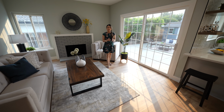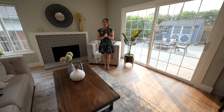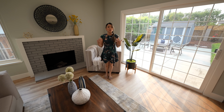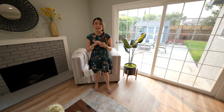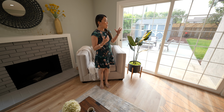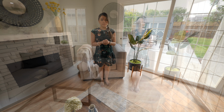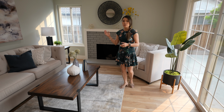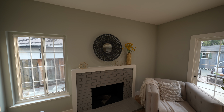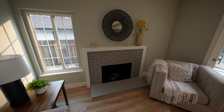Some people ask me if I install new window coverings on my flips. I usually don't do that because there are so many different types of window coverings like blinds or shades or curtains, and I want the buyers to have their own choice, but as long as the flip looks clean, it will be fine. We repainted the walls and the fireplace neutral gray colors, and it looks a lot more updated.